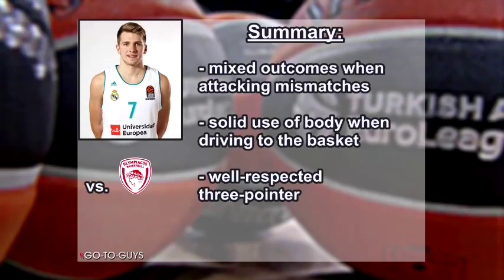On several occasions he made good use of his body, got to the rim or drew fouls, which will be a vital part of his game going forward. And as we've seen from Olympiacos' defense, Doncic's three-pointer is very well respected, and he has to make use of that and pump fake and go to the rim and not only shoot these threes or step back.